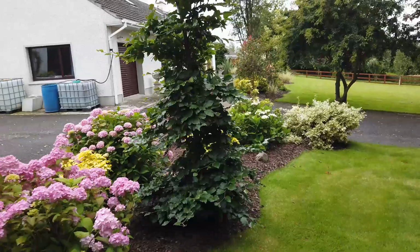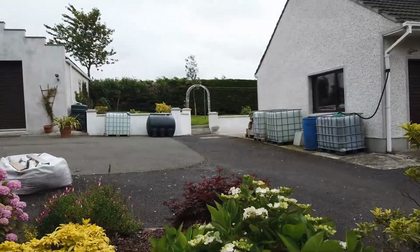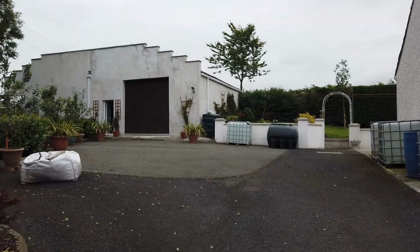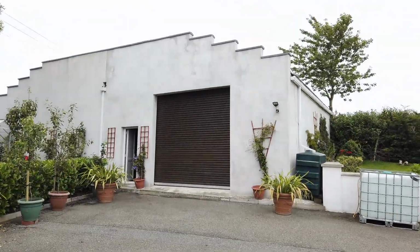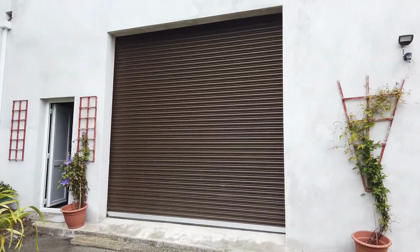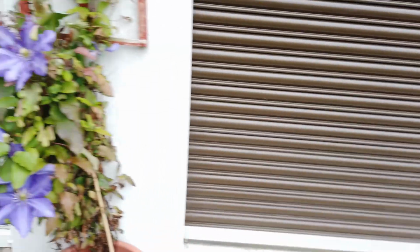Now, the next thing that I need to show you is that this house has a particular benefit as well. It has a very large workshop, which we're going to come around to now. It would be difficult, if you needed a workshop, to get planning permission for it. So it's always great when something comes on the market that has a space like this. It has a high roller door here, as well as a normal door entry. So you can drive a van in there if you wanted to. It's really immaculate in its presentation. It's very well maintained. And I'm just going to give you a little peep inside.